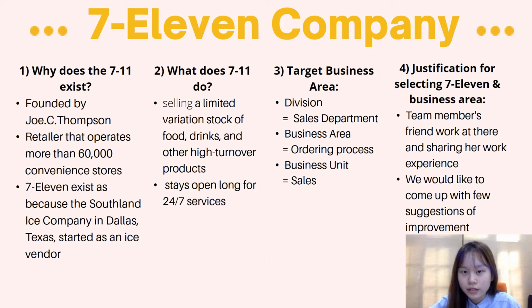7-Eleven was founded by Joe C. Thompson and is a retailer that operates more than 600,000 convenience stores in countries including Japan, Taiwan, Malaysia, China, Australia, and more. 7-Eleven exists because the Southland Ice Company in Dallas, Texas started as an ice vendor. Next, what does 7-Eleven do?